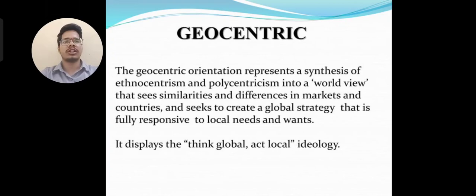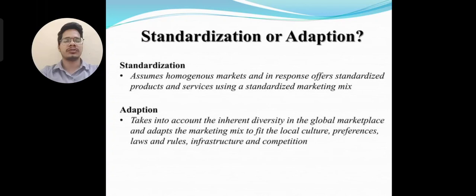The geocentric orientation represents a synthesis of ethnocentrism and polycentrism. It is a worldview that assesses similarities and differences in markets and countries and seeks to create a global strategy that is fully responsive to local needs and wants. It displays the think global, act local ideology. Standardization assumes homogeneous markets and offers standardized products and services using a standardized marketing mix. Adaptation takes into account inherent diversities in the global marketplace and adapts the marketing mix to fit local cultural preferences, laws and rules, infrastructure and competition.